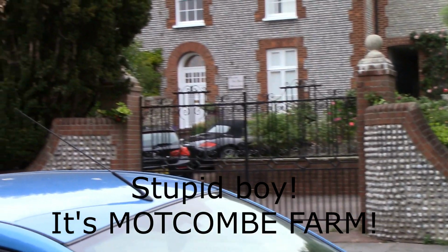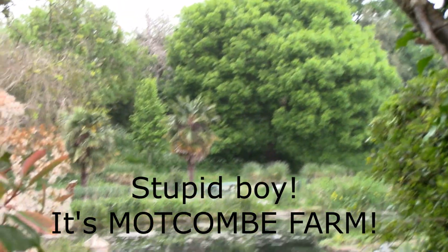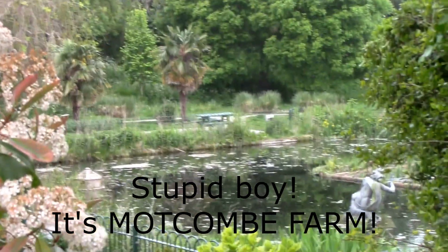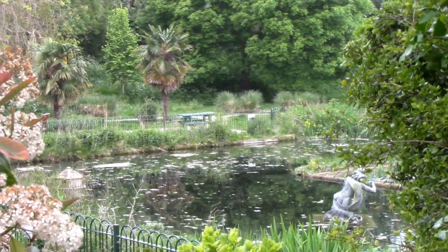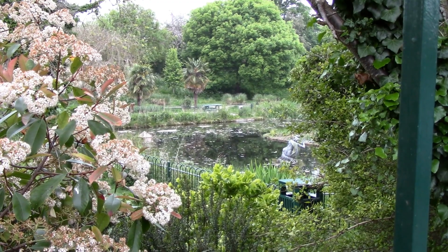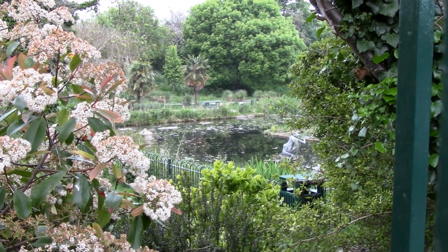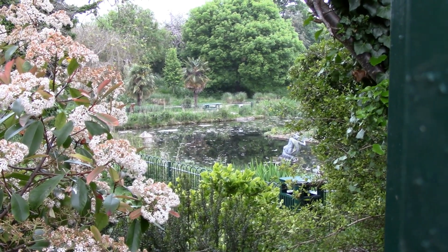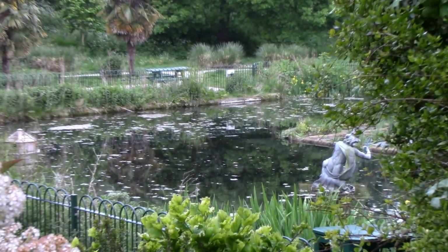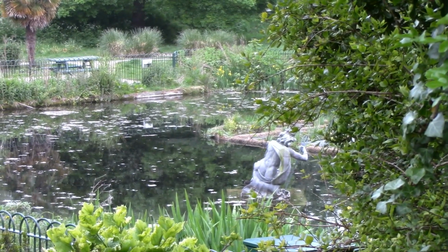And today I'm going in search of the Burne, or the Bourne stream, which gives its name to the town of Eastbourne. A little bit more is explained later. I can't take you exactly where the source is in Mottcombe Gardens because we're not allowed in, but I can show you. This is the pond that's left, all that's left of the Ocklinch Farm pond, and there is the source of the Bourne stream from which Eastbourne gets its name.